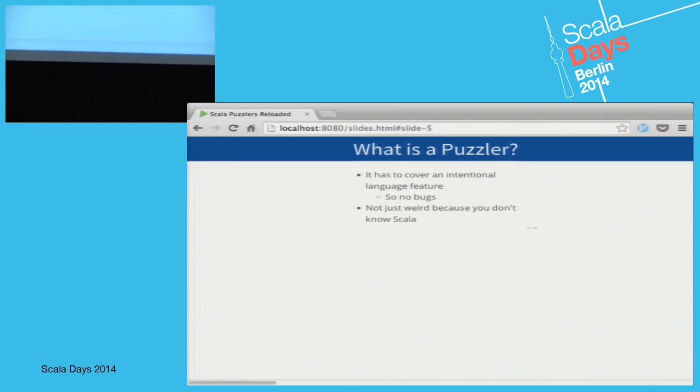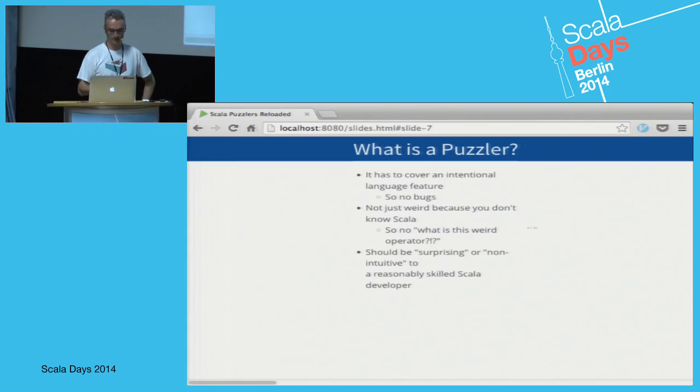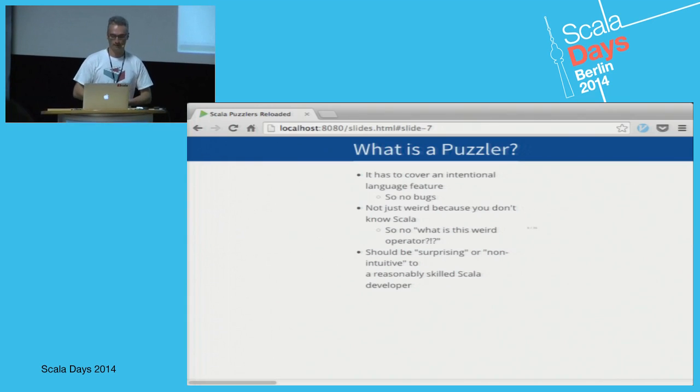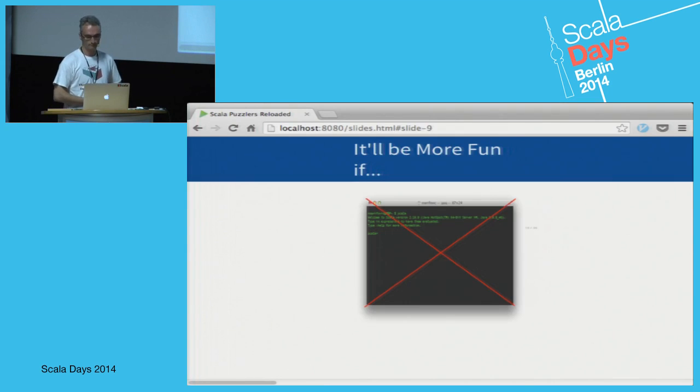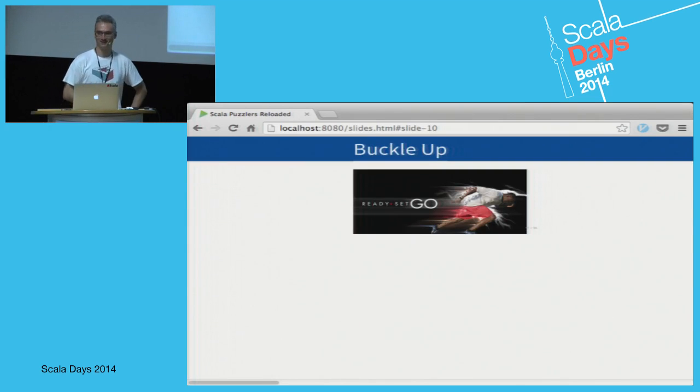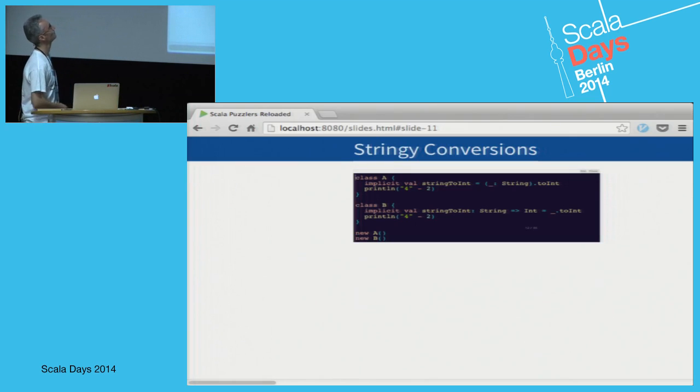Cool. So we always kind of try to cover what is actually considered a puzzler. Very quickly, it cannot be a bug. And it cannot be something that is fairly intuitive. You have to have at least a decent knowledge of Scala to be puzzled. There are obviously some which fall into the gray area, but we try to stick to these rules. And of course, it will be more fun if you try to guess as opposed to having a REPL in front of you and running the code. Which you could, of course, also do, but please don't. So with that, let's go to the first one, called Stringy Conversions.